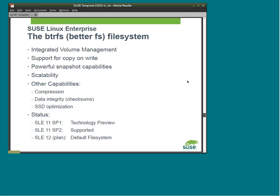is certainly a growing technology. And as that continues to be deployed in enterprise, something that handles SSD well is certainly important. So here's the status of where BTRFS is: included as a tech preview on SLE 11 SP1. So you can actually go and play around with it now with what's out there. It will be fully supported in SLES 11 SP2. And the plan is by the time SLE 12 is introduced in 2013, that it will in fact be the default file system. So BTRFS has come a long ways.